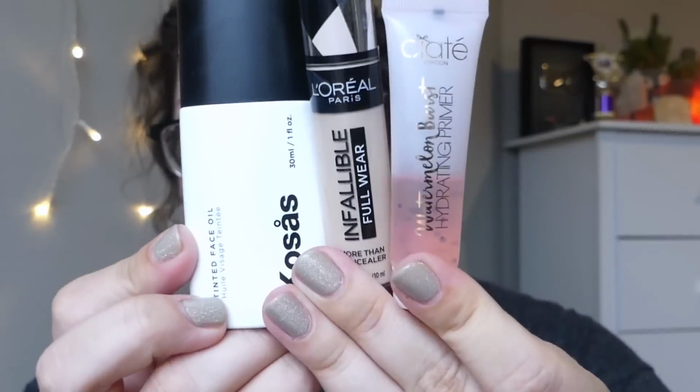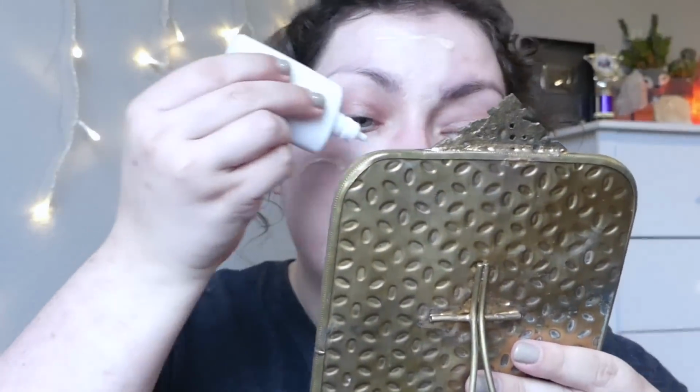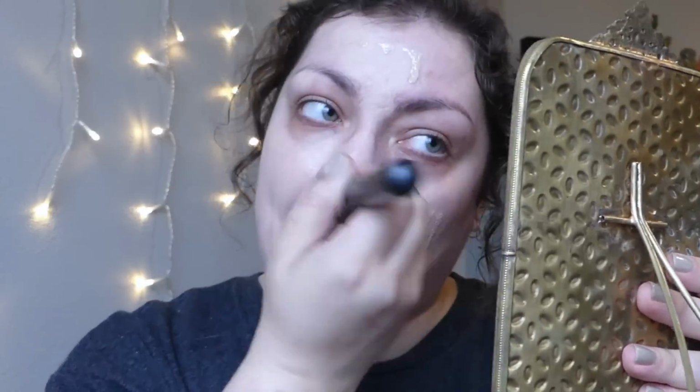On day 2, I went ahead and tried this with my Ciate Hydrating Primer, as well as my L'Oreal Full Cover Concealer. I also used a brush to apply it this time to see if I could get it to be fuller coverage that way somehow. And surprise, surprise! That actually ended up working out, and with the added coverage of the concealer and everything, I honestly thought that it looked gorgeous on my skin.